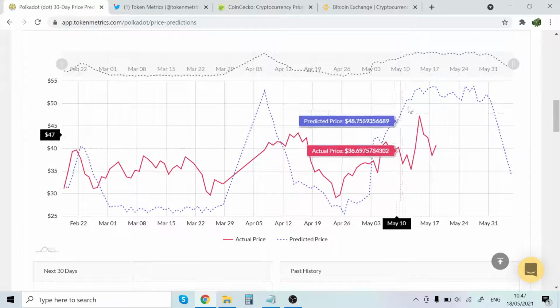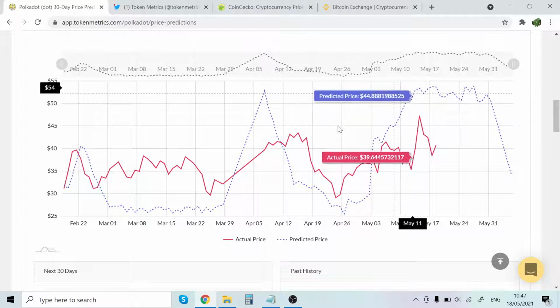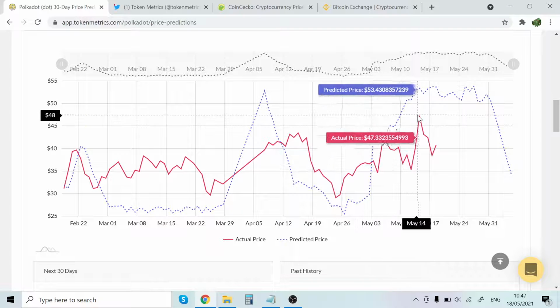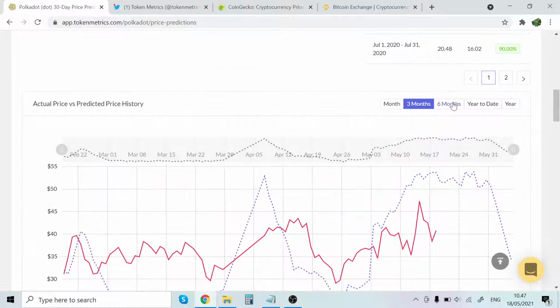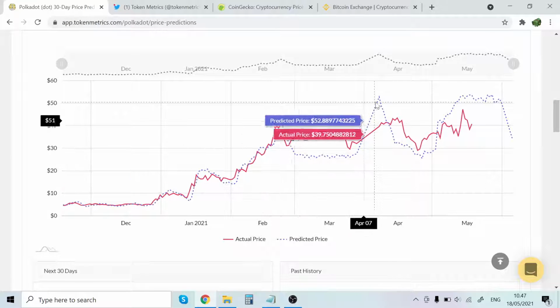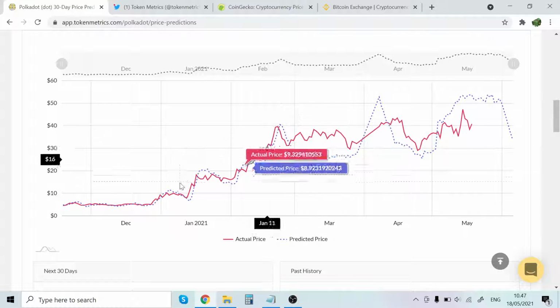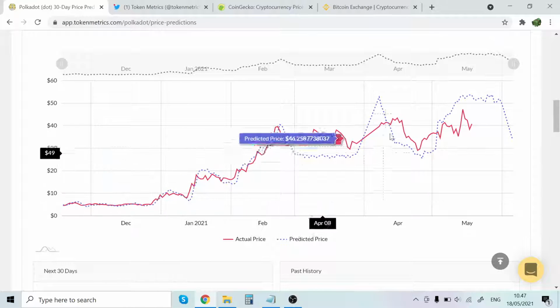You can see here that it's predicting that DOT should be at $50. And look here, for example, if you bought at $27 or $29, you could have made a great profit. Let me show you, for example, in the 6 months, so you can really see how accurate this is. Of course, there's going to be some fluctuation because of things like Elon Musk pumping it, but look at how accurate this is. Just insane. It's actually exactly the same here. Look at this.